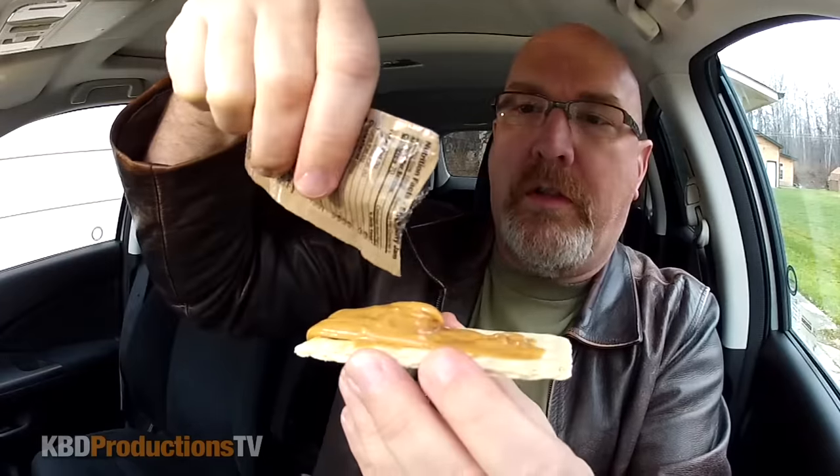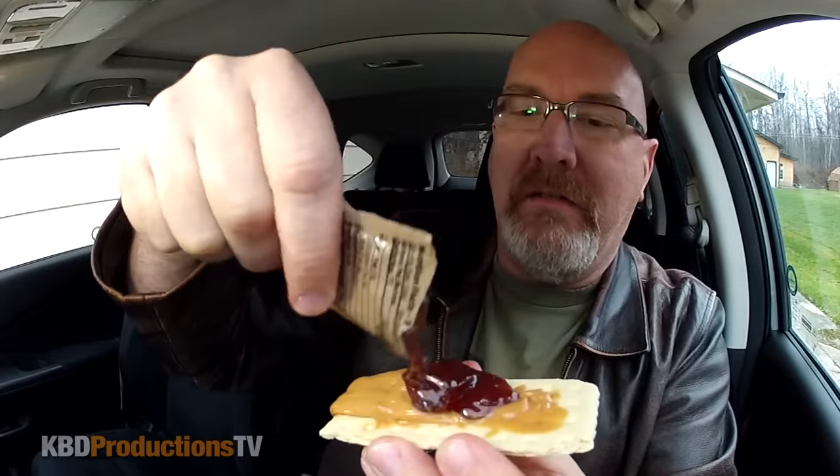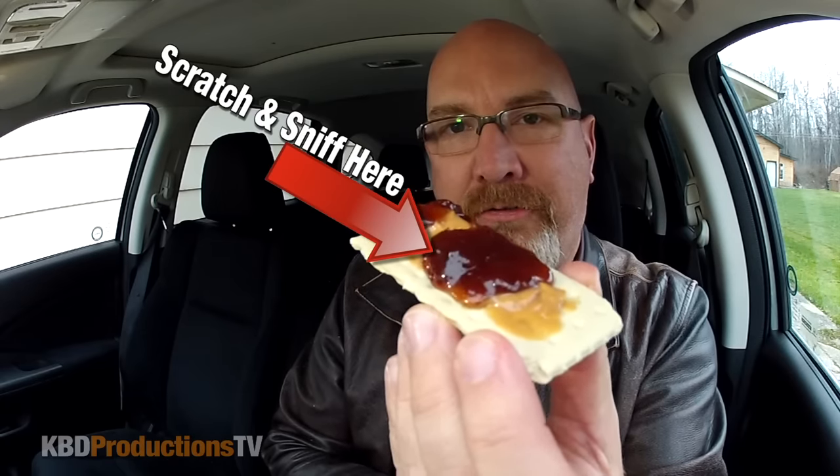Here we go with a little bit of strawberry jam. Oh, nice. When you're starving, and you're in a military thing, not that I've ever been on one, I could just imagine. I've been on some pretty nasty hikes in my day, and this would go down really, really well. Are you ready? Scratch, sniff, the rest is mine. Booyah!